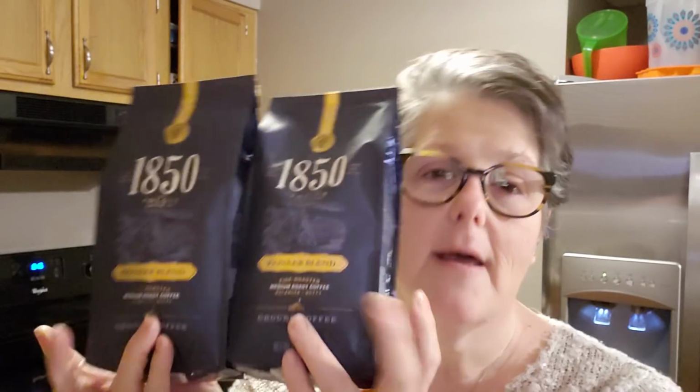But there's a Cartwheel for 50% off, so that makes them $3. But on coupons.com, there's $1.50 off. So I paid $1.50 for each of these. How exciting is that? And I love my coffee.